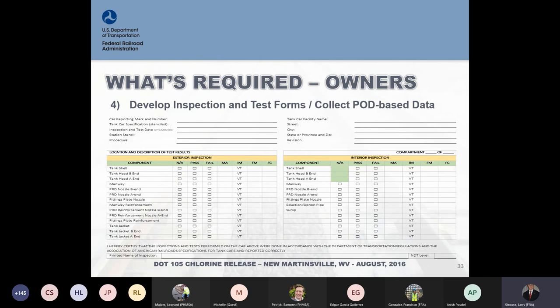In most cases, this is done through an audit program that the owner imposes on the tank car facility. So the tank car owner may send an auditor in to be sure that the tank car facility is both using these forms and measuring the flaws that the facility is finding using the NDT methods that the owner has approved of.